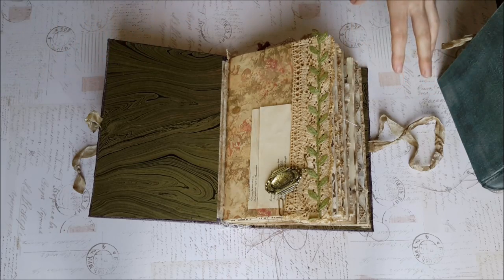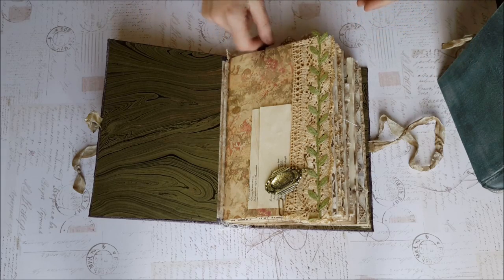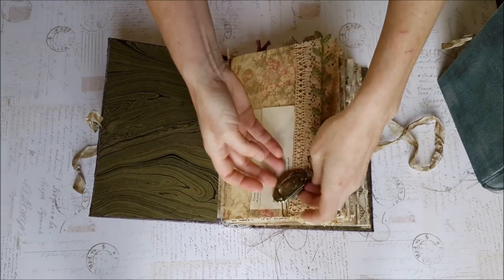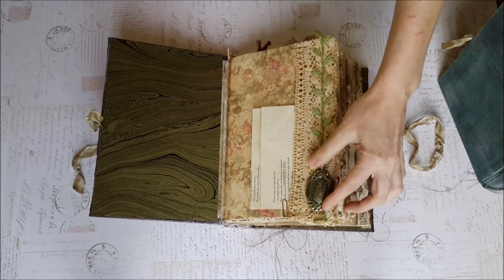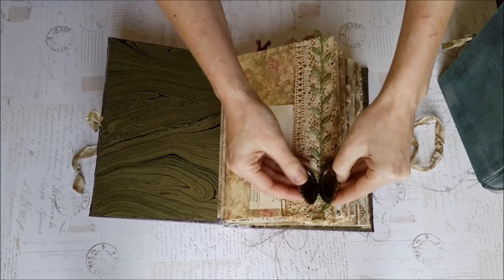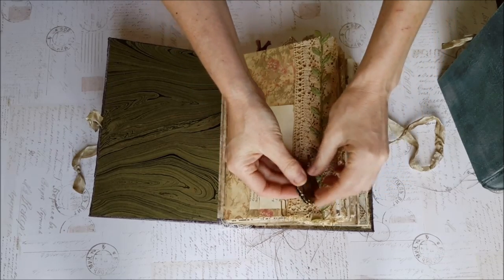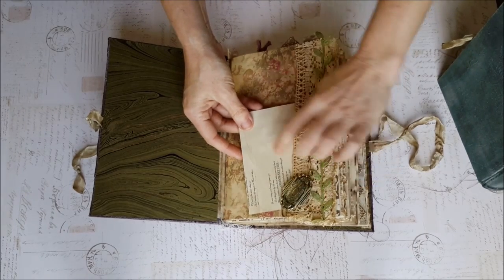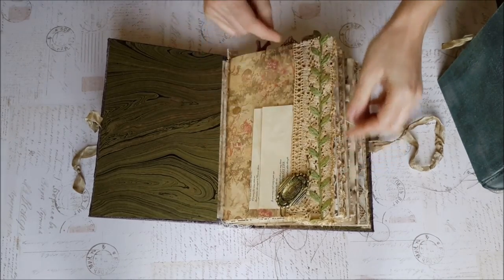Gorgeous. So I went with hints of green throughout the book, and the purple is more of an elderberry wine color. It's not like a purple. So here is the matching locket, of course. The other one went in the Edgar book, and the recipient can put whatever they'd like in there. Here, of course, is Annabel Lee. It's the entire poem in there.